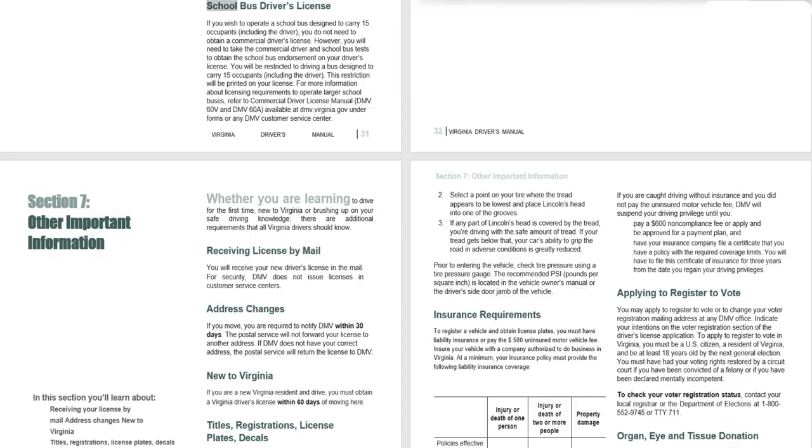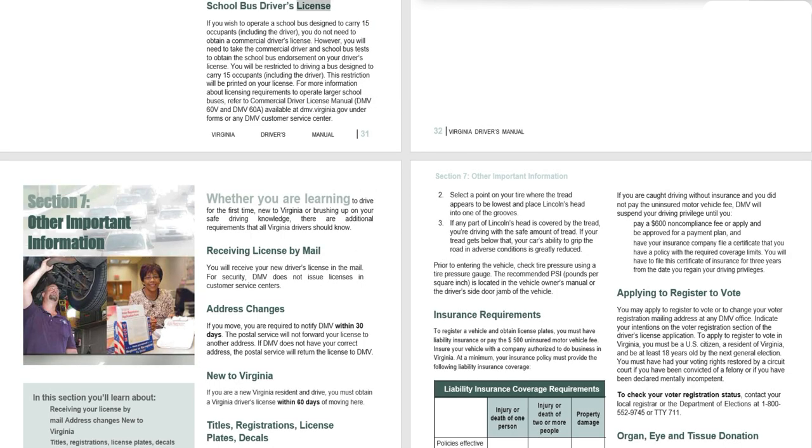School bus driver's license. If you wish to operate a school bus designed to carry 15 occupants, including the driver, you do not need to obtain a commercial driver's license. However, you will need to take the commercial driver and school bus tests to obtain the school bus endorsement on your driver's license. You will be restricted to driving a bus designed to carry 15 occupants, including the driver. This restriction will be printed on your license.